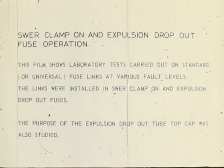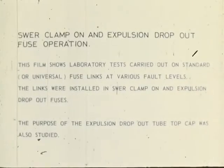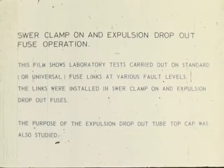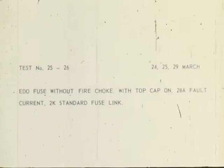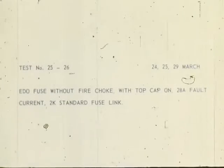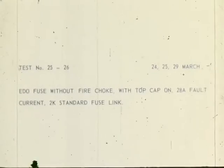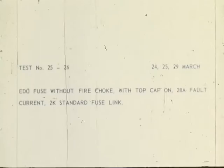The first series of films show the results of tests carried out at Fisherman's Bend on SWER, clamp-on and EDO fuses to determine their capability for igniting bushfires. It should be noted that the majority of particles seen in these tests, although appearing quite large, are less than 1 millimetre in diameter. The largest particles range up to 2 millimetres in diameter.